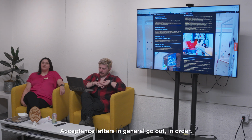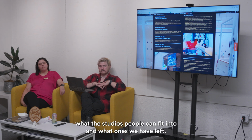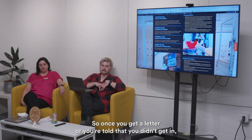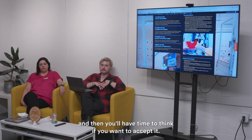And so, yeah, acceptance letters in general go out in order, and we're doing this behind-the-scenes Tetris thing to figure out what studios people can fit into and what ones we have left. Generally, once the letters go out, we've already done a lot of that. So once you get a letter or you're told that you didn't get in, you'll have time to think if you want to accept it.